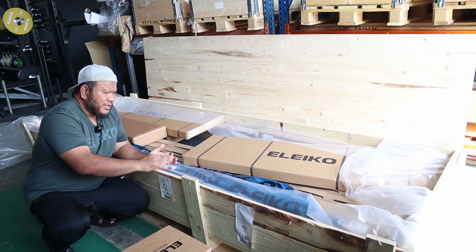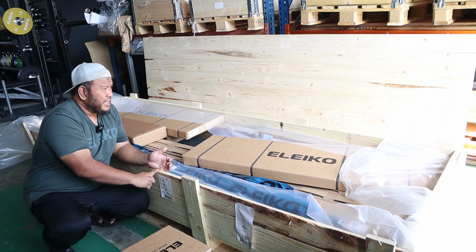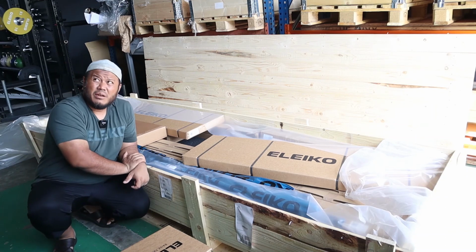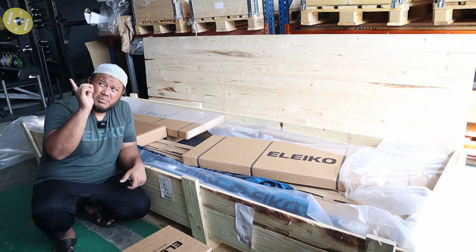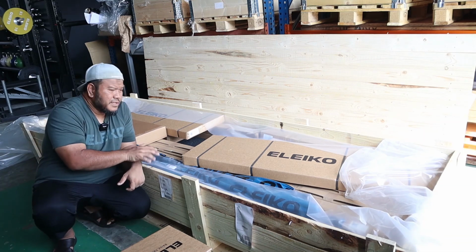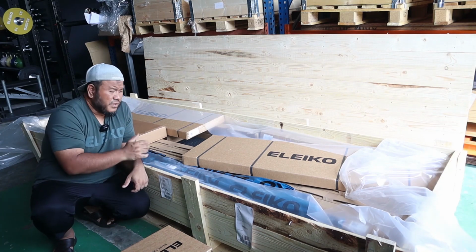Lastly, I need to get rid of this particular crate because this is not going to work. I have no space to put this anywhere except on the floor, and we cannot put it on the rack because it's too long, and I cannot put it on my custom rack above the restroom because that's already full with boxes. So either we recycle this crate, or I'll just give it away to whoever wants to build something out of it.